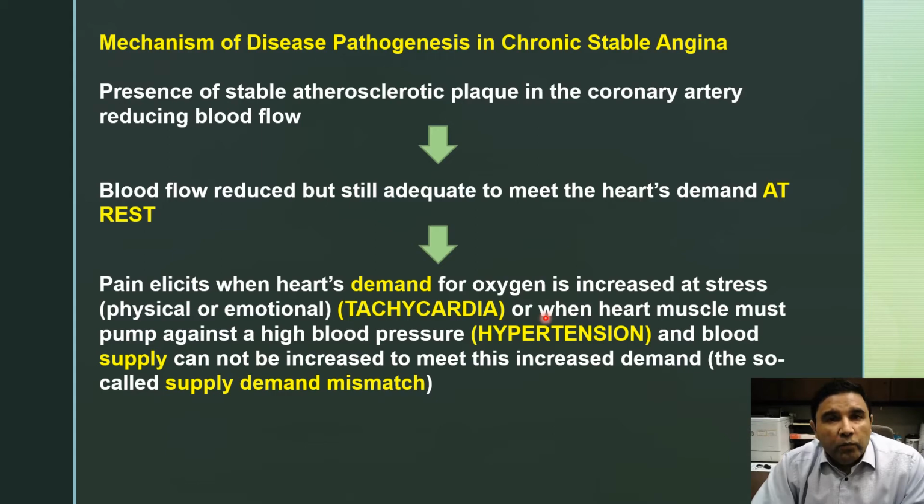What is the other time when the heart's demand for oxygen will increase? The other time is when the heart muscle must pump against a high blood pressure. So always remember the concept of afterload. If the blood pressure is high, the heart muscle has to generate enough force to pump against that blood pressure to get the blood out of the LV into the aorta. So the demand is going to increase.